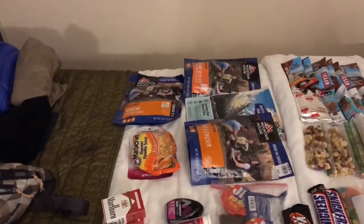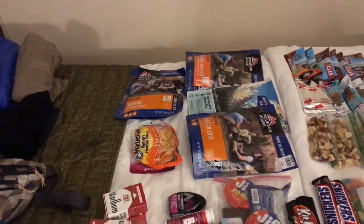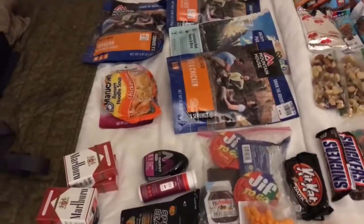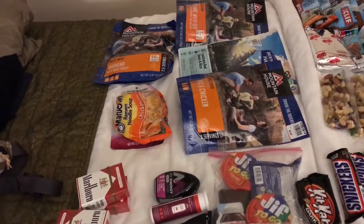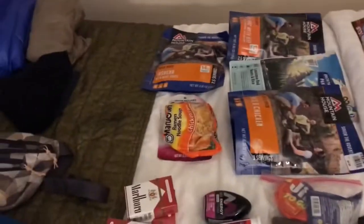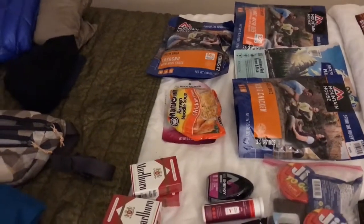I bought some Mountain House. I don't usually do that, but just kind of change things up a little bit. So we got 3 Mountain House, 1 Backpacker's Pantry, which I haven't bought any of those before, and then a top ramen with some tuna for 1 night.